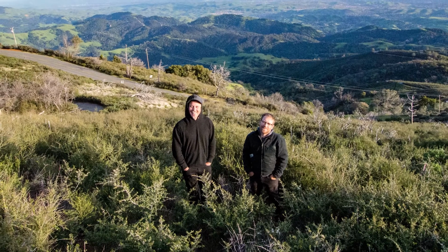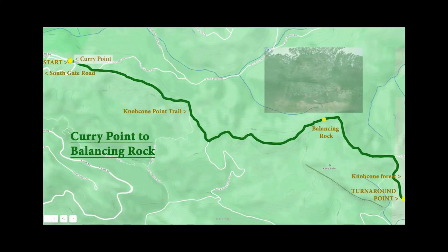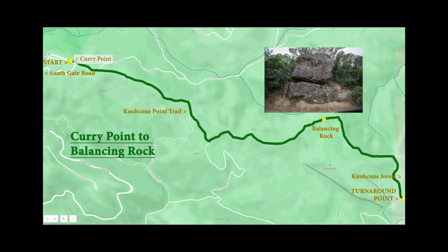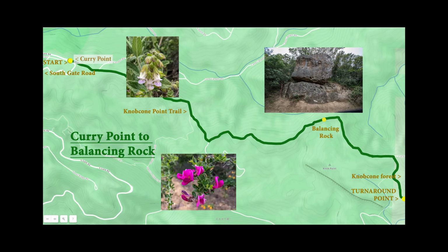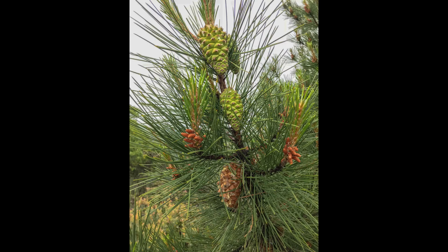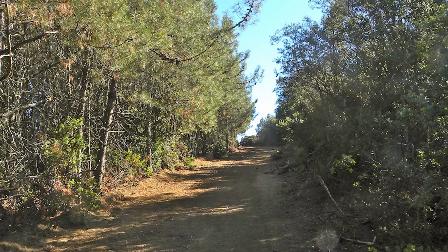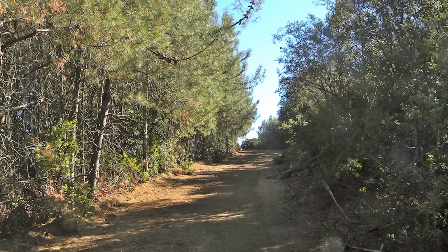To get a bird's eye look at a glorious stand of chaparral, walk from Curry Point to Balancing Rock. This route is especially appealing in late spring, with fragrant sages, magenta chaparral peas, bright red manzanita berries, and some unusual flowers in the understory. Just a little beyond Balancing Rock, you can also get a look at the mountain's knobcone pines. The fact that the trees are all the same age is a legacy of the Black Hawk Fire of 1981.